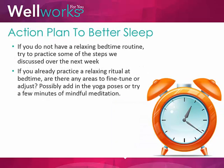Action plan to better sleep. If you do not have a relaxing bedtime routine, try to practice some of these steps we discussed over the next week. If you already practice a relaxing ritual at bedtime, are there any areas to fine-tune or adjust? Possibly add in the yoga poses or try a few minutes of mindful meditation.